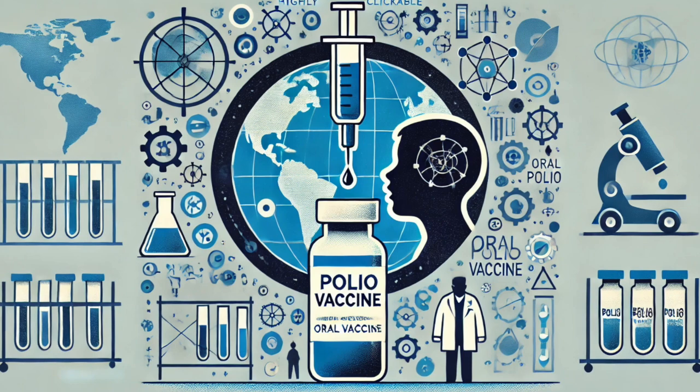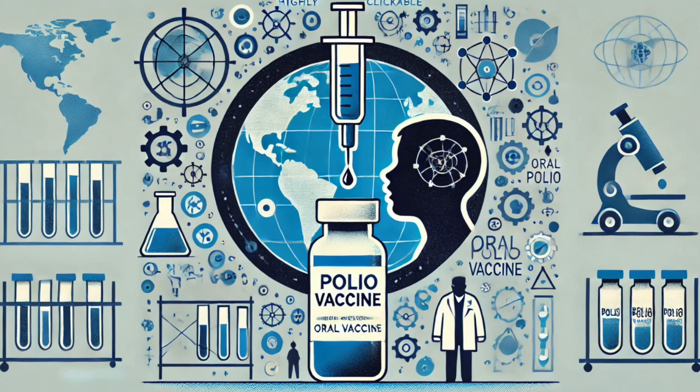Exactly. Plus, because the OPV replicated in the gut, it could potentially block the virus at its point of entry and reduce transmission within communities. So two powerful tools in the fight against polio. It's incredible to see this kind of scientific innovation happening in parallel.